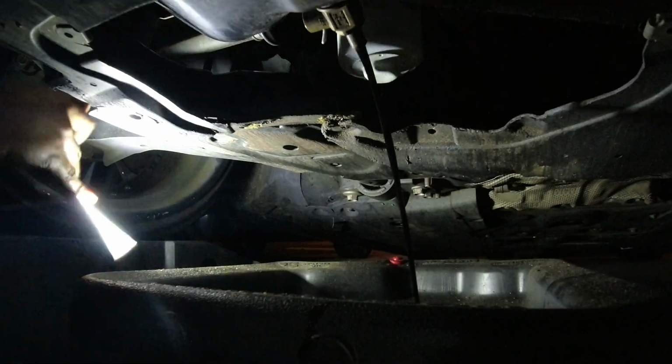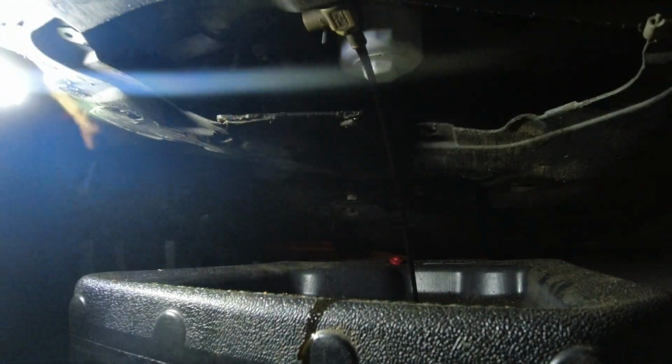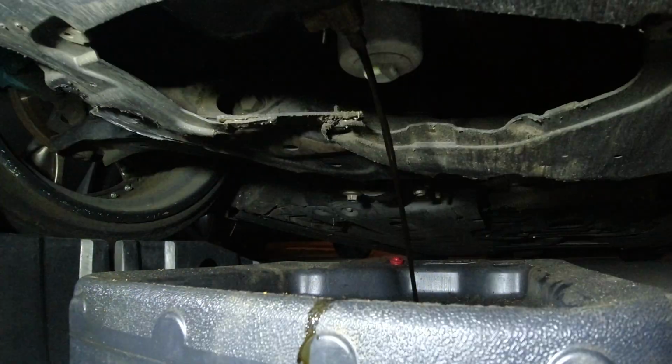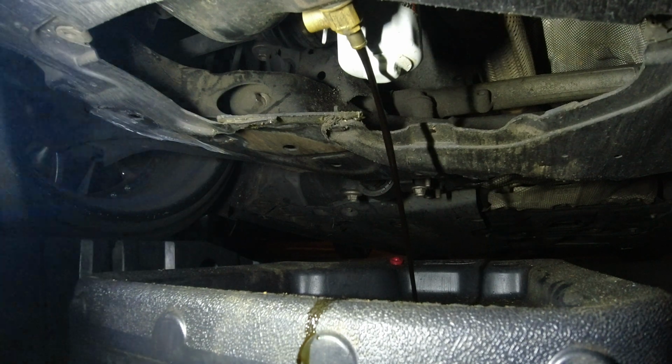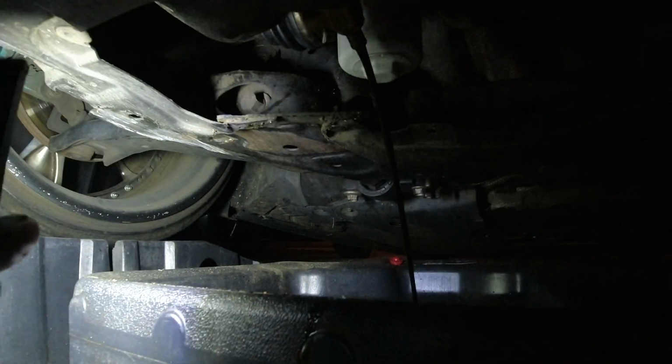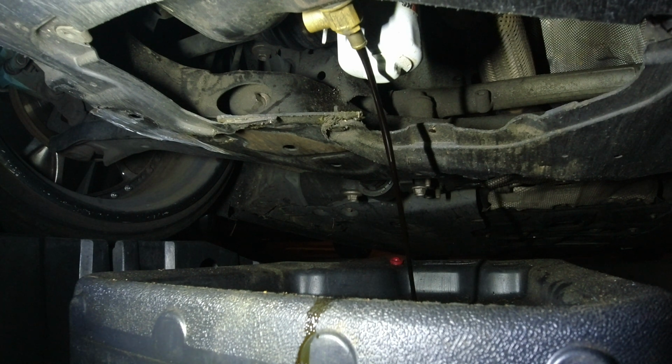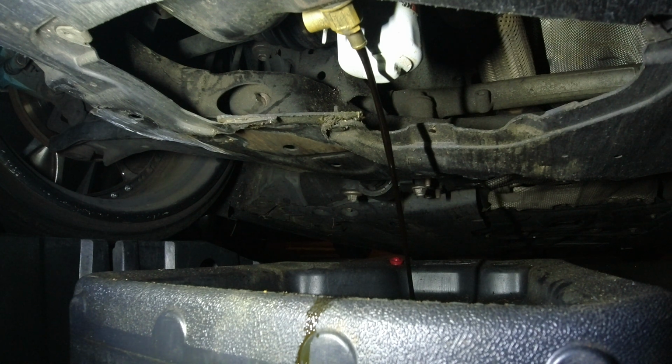Y'all might not want to watch grass grow, but you never know who's interested in watching oil drain. If I can set this up, y'all can actually see it. So peaceful. Got the highway noise and the view of 8,000, 8,500, 9,000 mile 5W20 synthetic oil draining out to that lovely, calm lake sound. All right, that's enough of that.